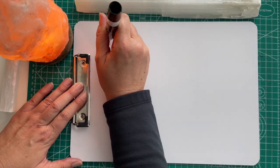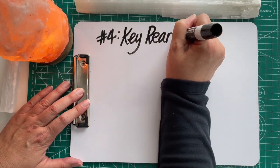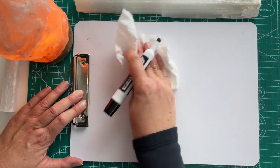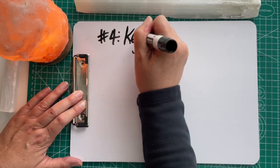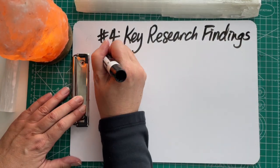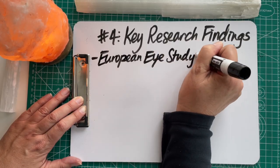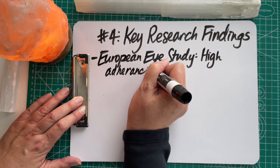Key research findings. Several major studies have investigated the connection between the Mediterranean diet and AMD risk. One of the most influential was the European Eye Study, which included participants from multiple European countries. Researchers found that people who closely followed a Mediterranean diet had a 41% lower risk of developing advanced AMD compared to those with the lowest adherence.